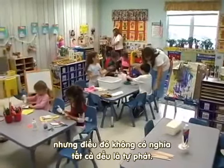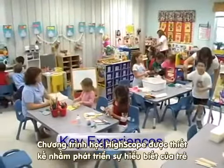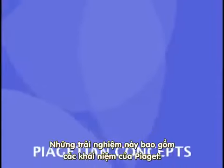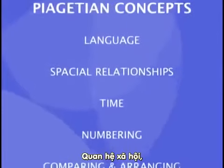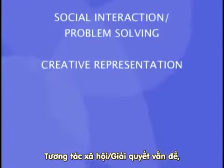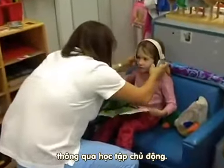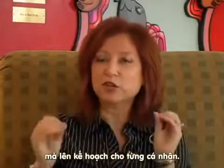But it is not a haphazard experience. HighScope's curriculum is intended to develop each child's understanding of specific concepts, called key experiences. These key experiences involve Piagetian concepts of language, spatial relationships, time, numbering, comparing and arranging, classification, social interaction and problem solving, and creative representation. The HighScope teacher's job is to find creative ways to guide the children's active play through all these key experiences. We don't plan for the whole classroom. We plan for each child.